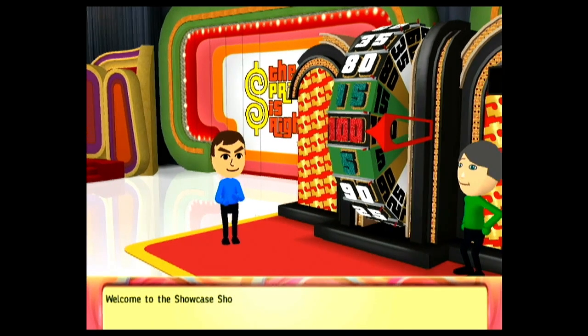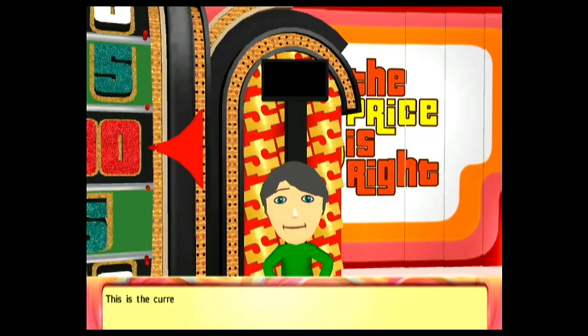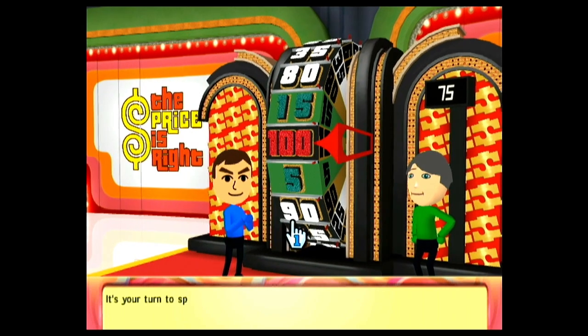Welcome to the Showcase Showdown. You'll be careful of your total. This is the current leader. Beat his score to win. It's your turn to spin.